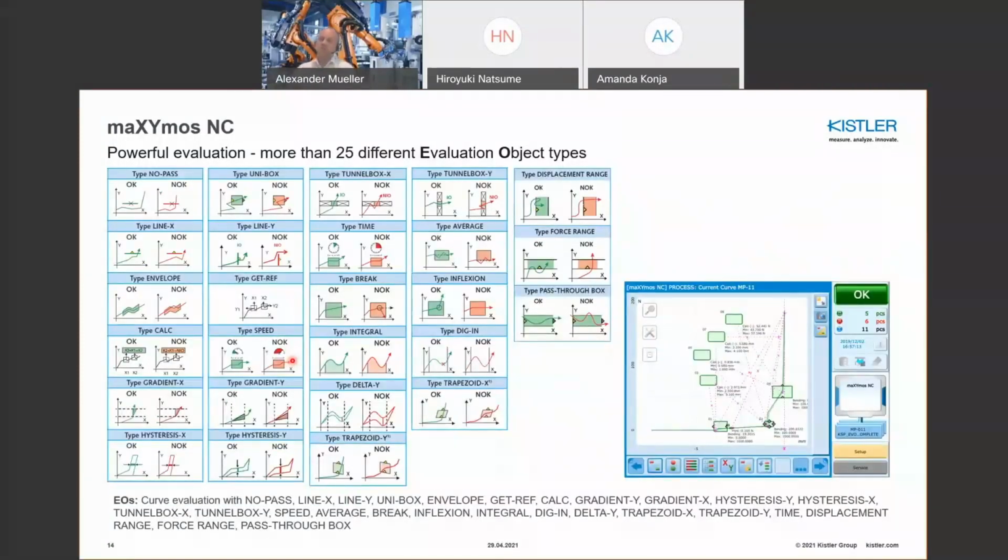So, to have an overview here, you see typically we have a uni box, we have an envelope curve. We can also do very complex evaluations. That means we have a get ref, we can find any kind of gradient, any kind of special reference points. These reference points can be used with our EOS so that you can do a positioning relative to that point, not only absolute, you can do a positioning relative to the endpoint. So you have a lot of different things you can manage with our device here. And these are things which were developed in the past on existing applications which really required that kind of functionality.